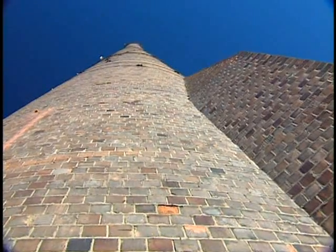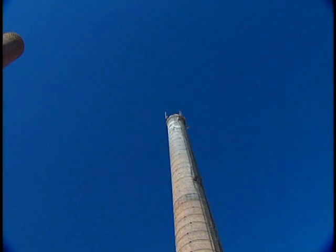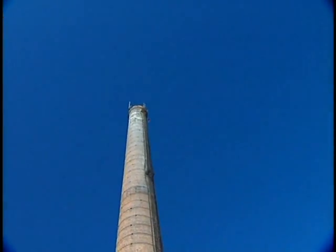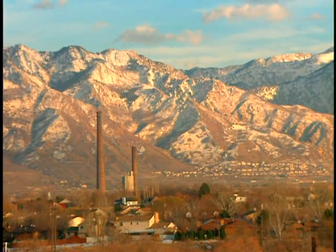Beautiful. They're incredible craftsmanship. You wouldn't see that today. There's just no one around that would have that skill of laying that type of brick, getting the taper consistent, the full height, the roundness of the column. It's like a machine built the thing. But these giants were built by hand, and they are gigantic.